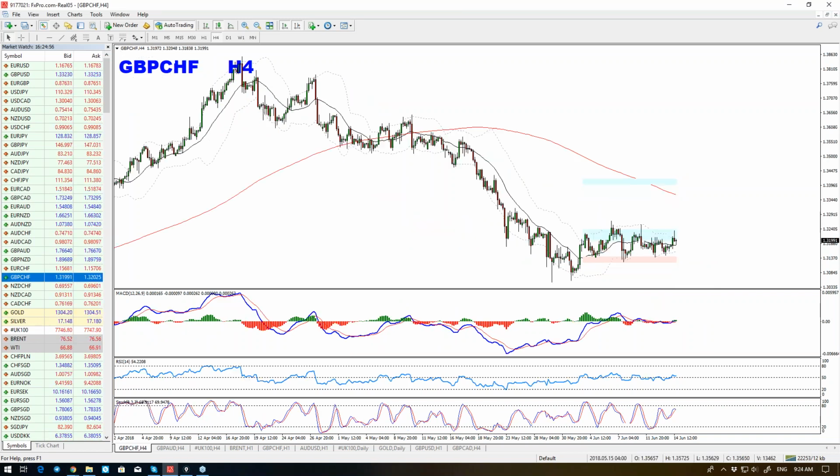Okay, pound franc currently untradeable from my point of view. Falls back on top, falls back on bottom, turns that into a range, and we're stuck inside the range. So not something I would really want to deal with. I do want to see one more attempt for a fake high for another bearish portion. Not currently. It has nothing encouraging to trade at this moment.